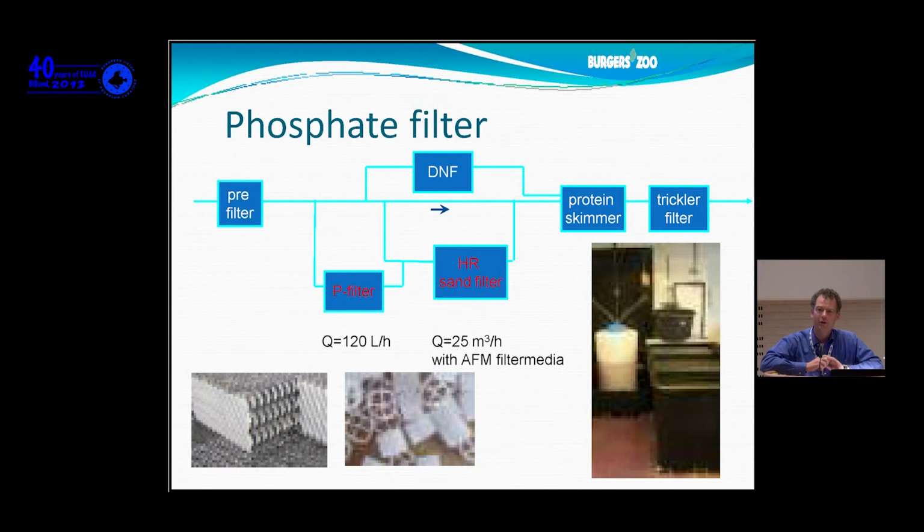Well, there is still some removal of phosphate inside a denitrification filter, in any case in this denitrification filter, because there is a lot of biomass built up. So in this heterotrophic filter, there's a lot of biomass built up, and phosphates are included within that biomass. And as long as you remove this biomass, either manually or via the protein skimmer, which is in the next step after the denitrification, it's a very good way of getting rid of some of your phosphates. But still, it started to rise.